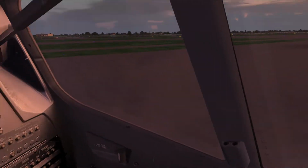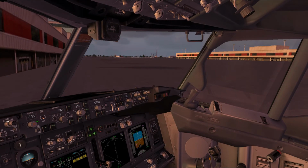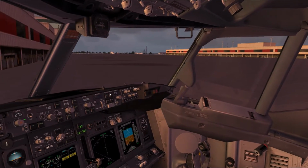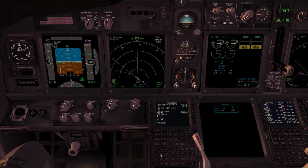Alright, so which way are we pushing? It's probably going to be a short push. Yeah, go straight back. Let me see where this guy's going. Let's go with 75 feet back. Turn to the left. Let's see, 45 degrees.